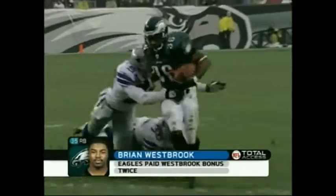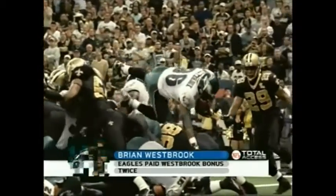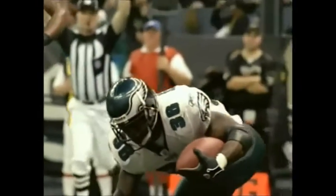Some think Brian Westbrook was underpaid for the performance he delivered last season, helping the Eagles to a playoff appearance. Turns out he was overpaid, literally, thanks to an accounting error on the side of the Eagles. His $3 million signing bonus was paid twice. The Eagles have filed a grievance with the league as the money has yet to be returned.